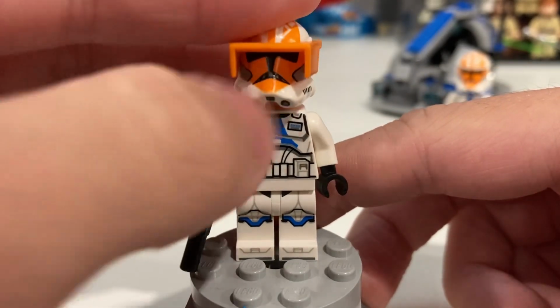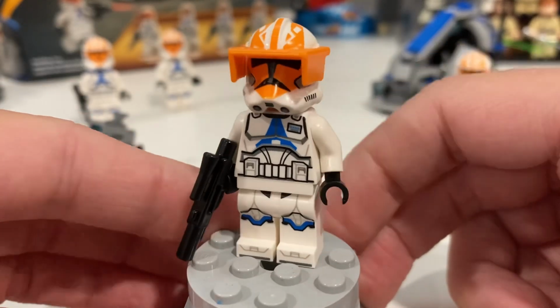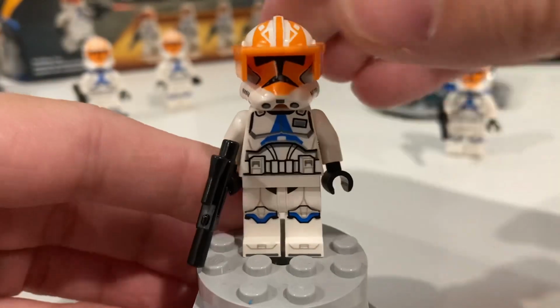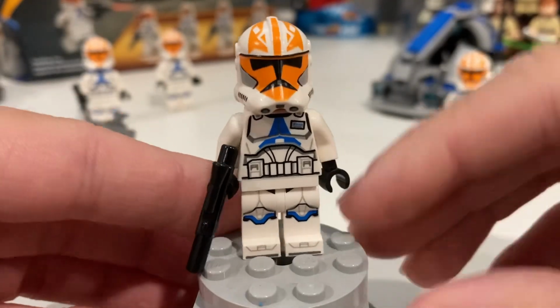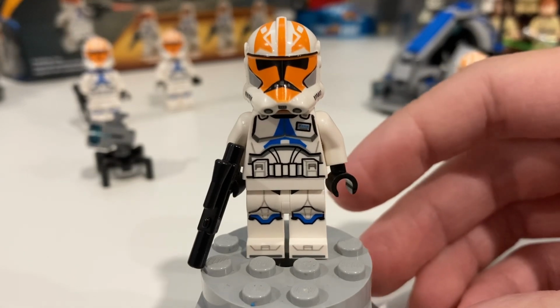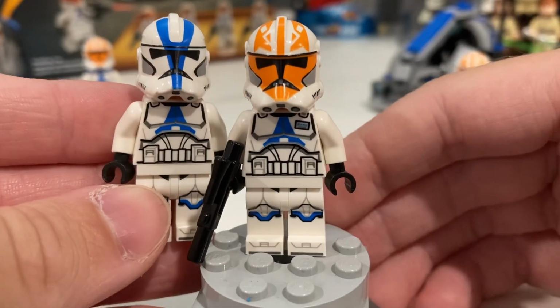No unique head printing for Vaughn, but it's okay. He gets exactly 2 minutes of screen time, so he doesn't need to be the most accurate looking clone trooper in the world. He's just the captain of the 332nd, and I like him a lot. And if you take off the visor and you don't care too much about uniformity, you still got a plain 332nd clone. And hey, if you bring in a 501st trooper from the most recent battle pack and just swap the helmets, you got another reg.